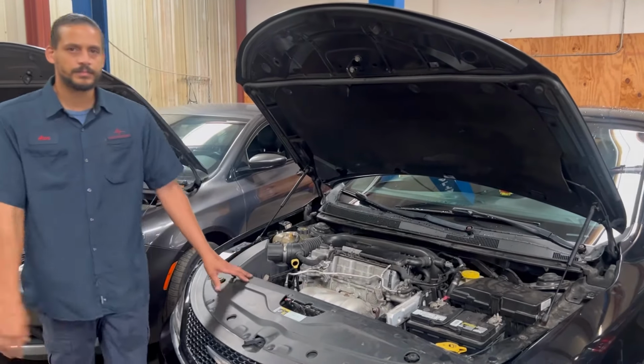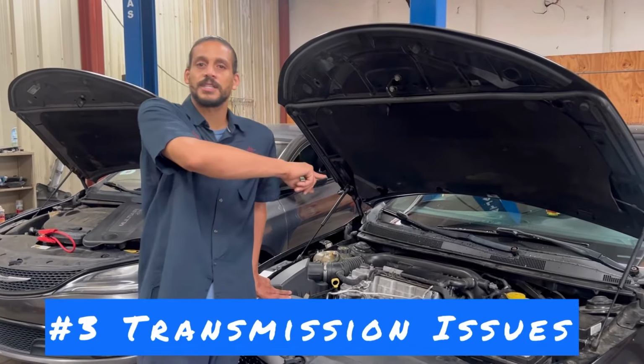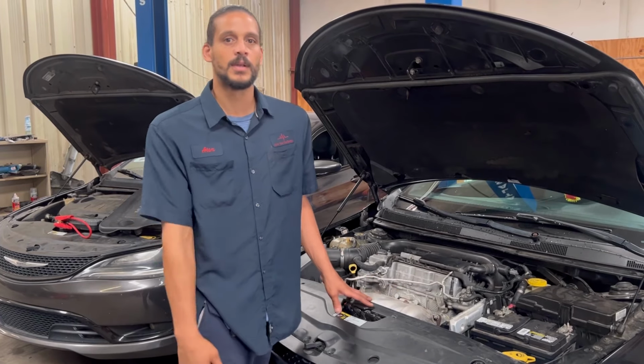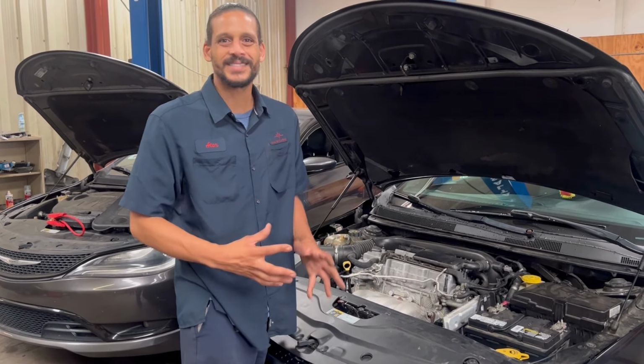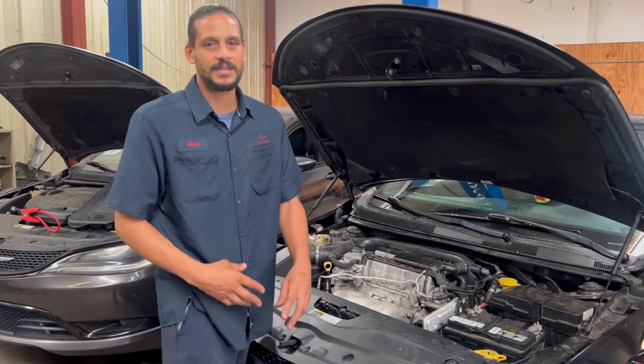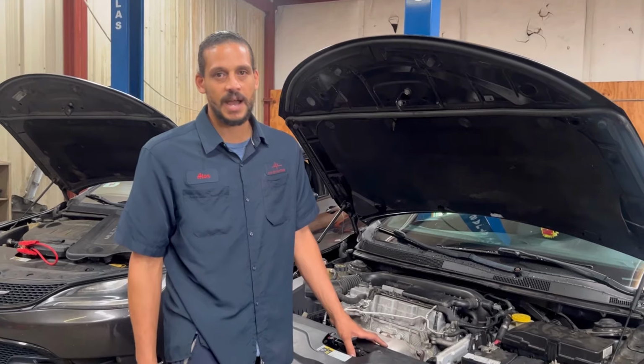Does this have the same engine and transmission? Same as that one. This one is actually having transmission problems right now. Something is going on with the transmission pump. I'm no transmission expert, but I do know a little something. It kind of whines and makes funny noises, and sometimes it does funny stuff, the transmission does. I suggested he take it to a transmission shop.